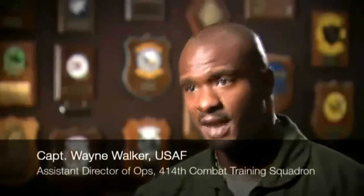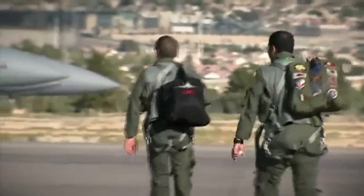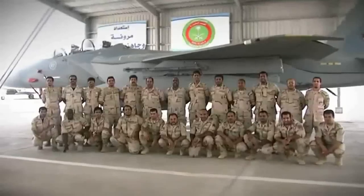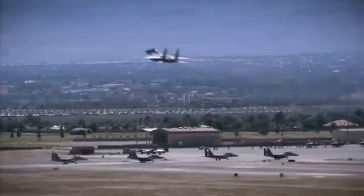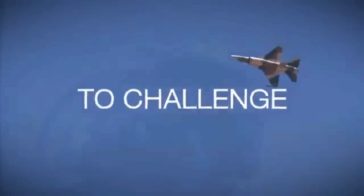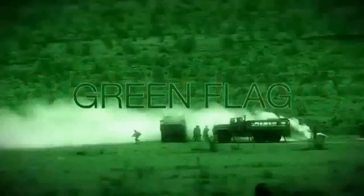The Royal Saudi Air Force has an opportunity to learn the same thing as the U.S. pilots, just to learn how to integrate better with the allies, as well as how to be a better pilot, better maintainers, better intel support, the whole gamut of the participants. This is as real as it gets, unless you're actually fighting a war.